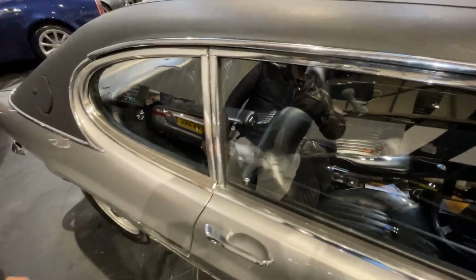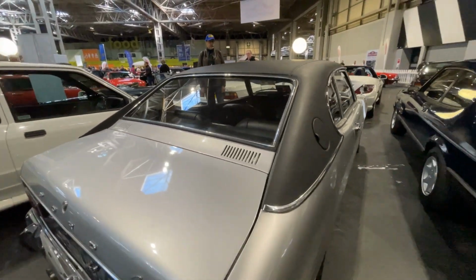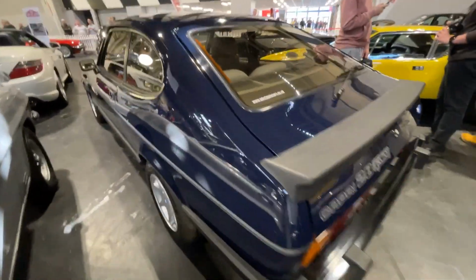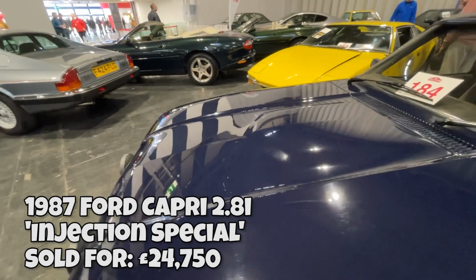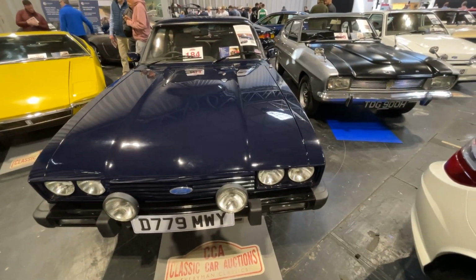Looks very cool. But to me, the more sought after car, and actually at one point I was saving up to get one, was a 2.8 injection, this later one. This is a 1987 car, one of the last of the line. This is estimated at 18 to 23,000 pounds. I've been looking at this one quite closely in the dark blue. It's got an immaculate interior. The bodywork is fine. This is really a good one.